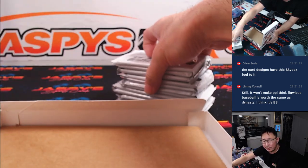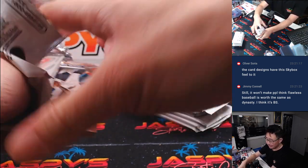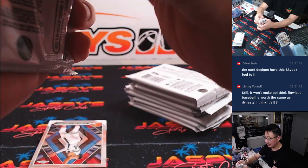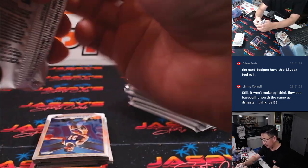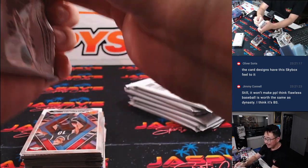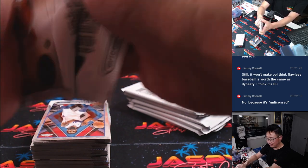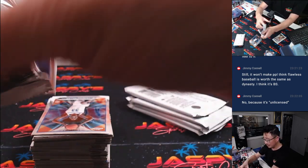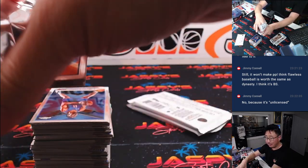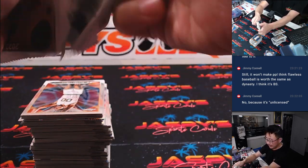So it won't make people think Flawless Bay is worth the same as... I mean, do people think Flawless is worth the same as Dynasty? I don't think people do. I think people know that, hey, listen, this is non-licensed. And I think people will look at this the same way. But I think with Victor Wembanyama autos and LeBron autos and stuff like that, it does get people excited about this, in spite of the non-license.